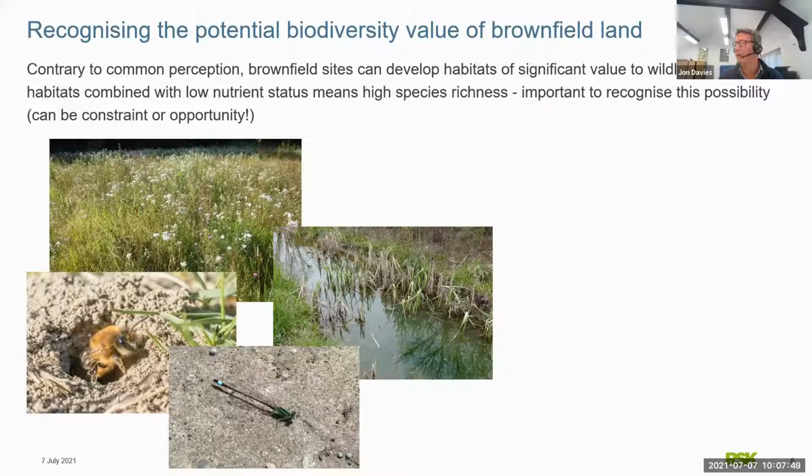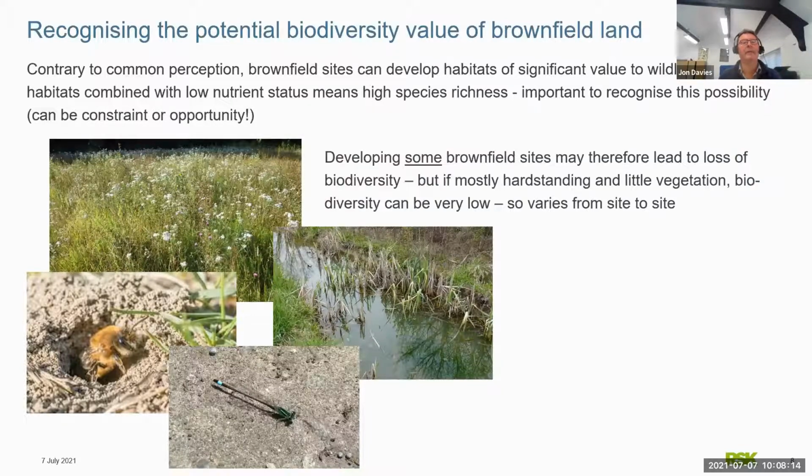And the main reason for that is that when you've got nutrient in the soil, grasses tend to outcompete everything else. You just end up with grass. So when there's no nutrient or very little nutrient, then other species are allowed to flourish. And that is why these sites tend to be quite good. But you do need to recognize that it can be an issue on brownfield sites. It's not always the case. But I also want you to understand that whilst this could be a constraint, it can be an opportunity, which hopefully I'll convince you of by the time we get to the end.